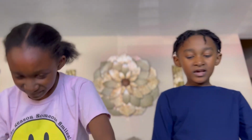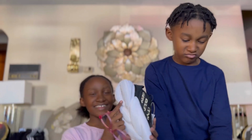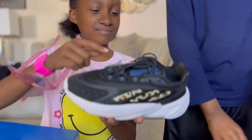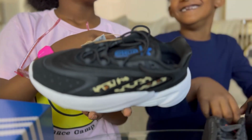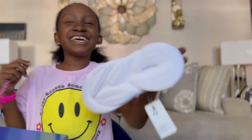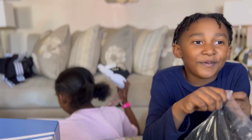Okay, let's see. Let me check mine first. Yeah, I really like these. Look, it has a cheetah print. It has a cheetah. I'm taking these shoes. No. It has a cheetah print on it. It's really cute. Okay, guys, let's open my shirt.